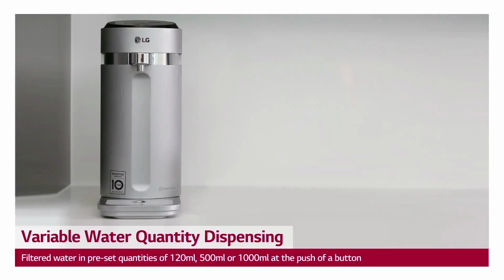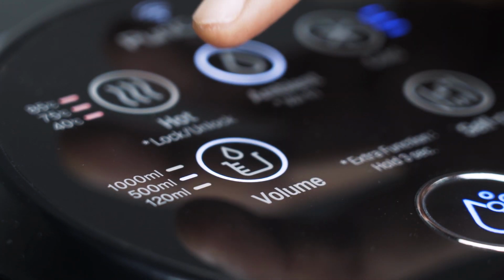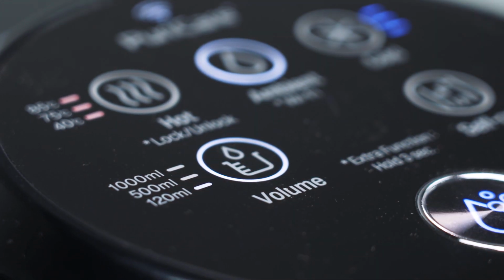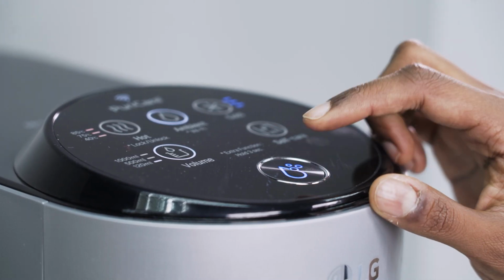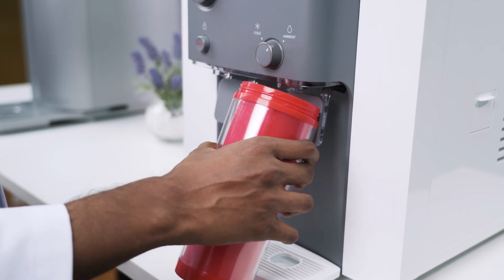That level of precision is also available for volume selection on the LG PuriCare. So you can choose between 120, 500 and 1000 milliliter options to accurately fill up cups, bottles and even jugs. To make things even easier, the PuriCare features a one-touch dispense button so you don't have to push and hold down a lever. Another cool feature the LG PuriCare has over the Coway is the LG ThinkQ app.